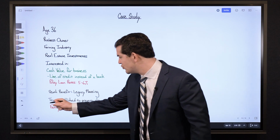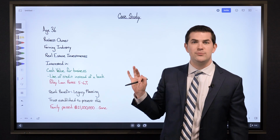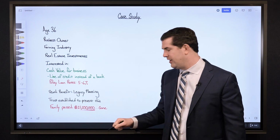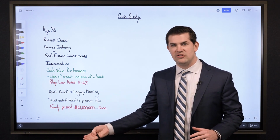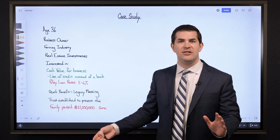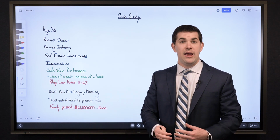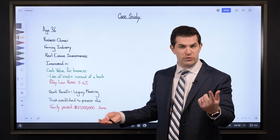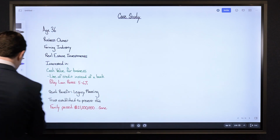So he does have a trust established. He did mention that it's been revised 3 times already, specifically to prevent this from happening again, where money is passed to the next generation and it's spent unwisely, not in the way that he wants it spent. He wants it to remain in the family and actively used to continue to increase the family's net worth, both their personal and business value. So that's a little overview there.